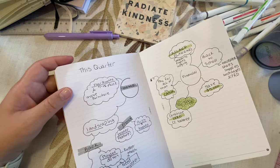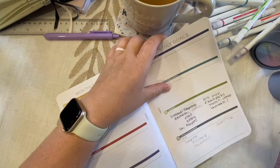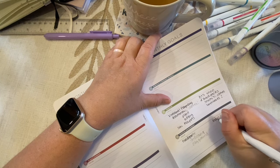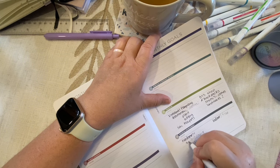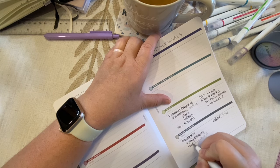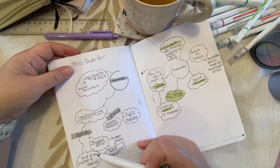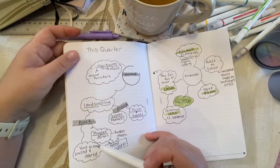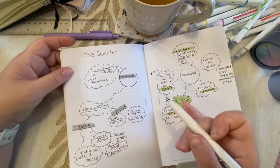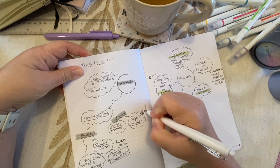Oh, now let's go to home. So for home, let's do outdoor and indoor. Outdoor: down playground, and then landscaping. And this is going to be broken up into multiple different areas of what we've got going on for landscaping. Porch and bushes. Oh yeah, fall plants on the porch. That's what that means. And then trim.